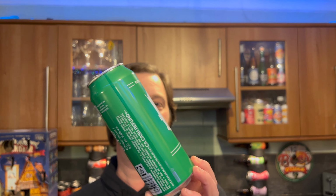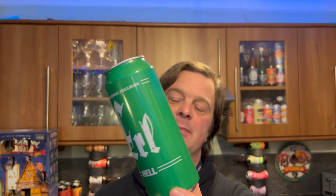Water, barley malt and hops. I'm ready to rate this one. Ready to rate it. Earl Hell, Bayerisch Vollbier, 5% ABV. It's a beautiful beer.